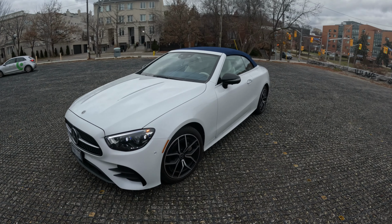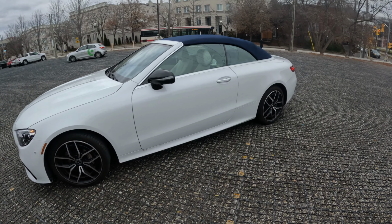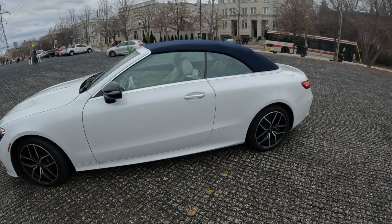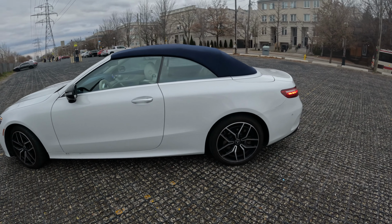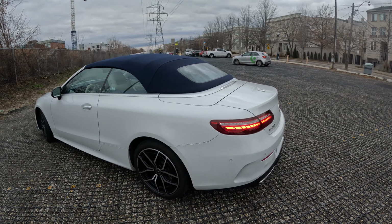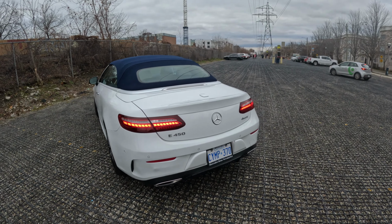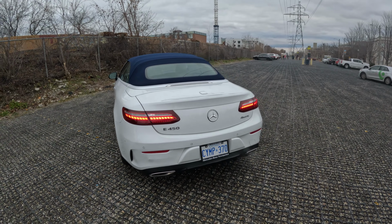So just walking around here, this spec is absolutely gorgeous. I'd say it's a little bit more of a gentleman spec. It's not the sportiest spec. It's more for cruising in the summer in Florida, or driving around Sarasota or Miami. Definitely a Sunday driver spec. And I'm going to show you why on the interior.